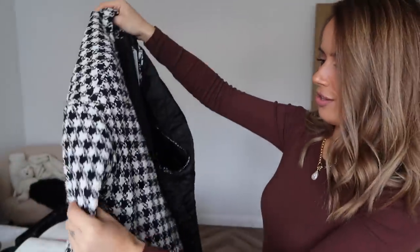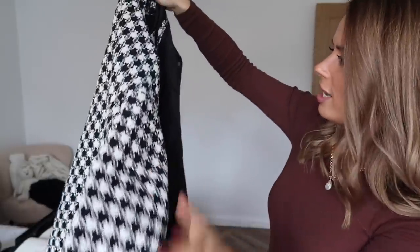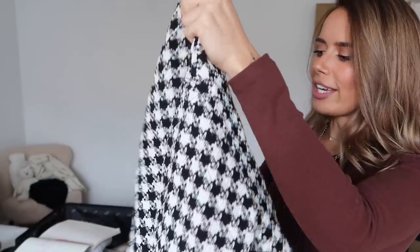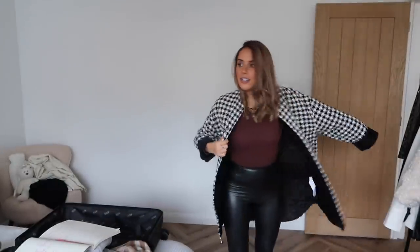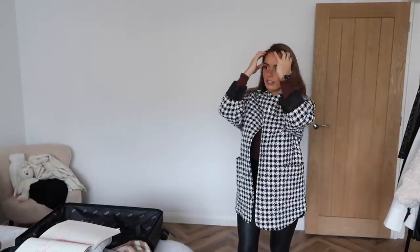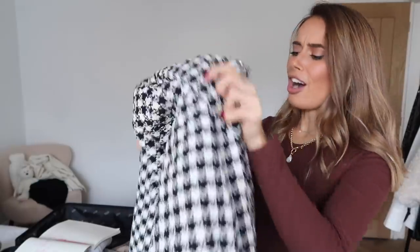This with a little pair of black boots is going to be the cutest. They've rolled up the sleeves, and I just think that's such a cute little touch. It's nice and thick as well. It looks like a jacket, but long, and it's not as thin as you'd expect it to be. Really, really cute. Obviously this top just does not really go with it, but this with a high neck black top. And then I have a new beanie.